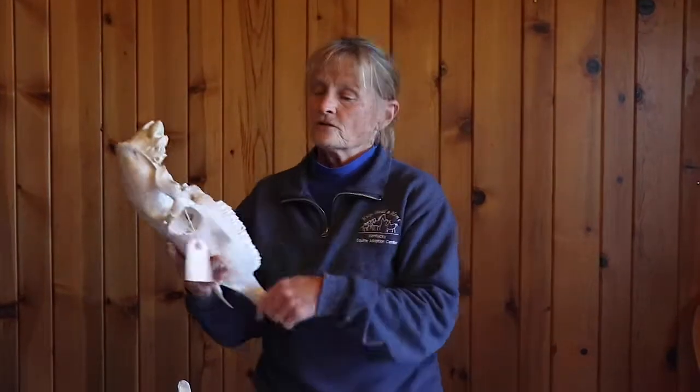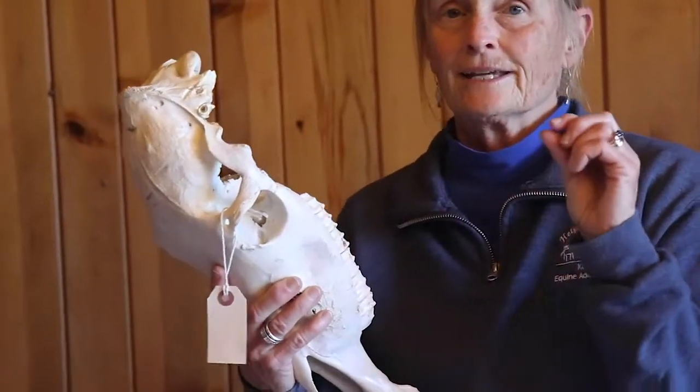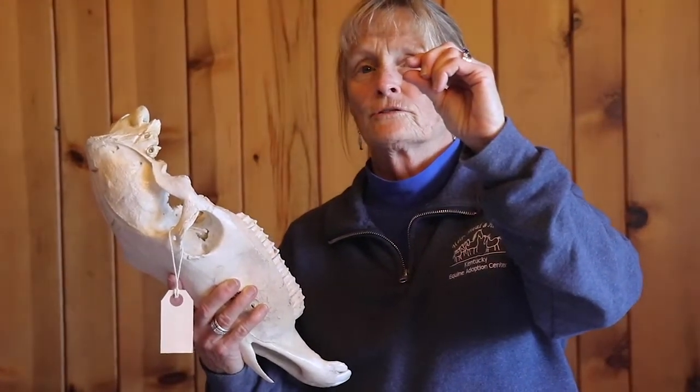So as a horse ages, those teeth constantly erupt from the gum area at the rate of about 1/8 of an inch a year. So that's like about this much. So every year the tooth grows about this much. And when they run out of tooth, obviously, there's none left.